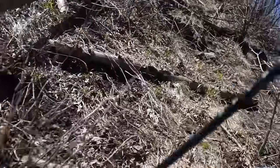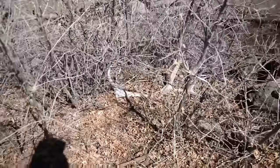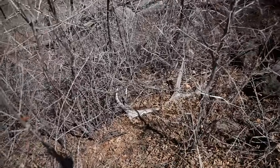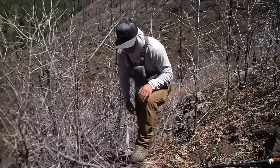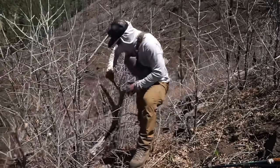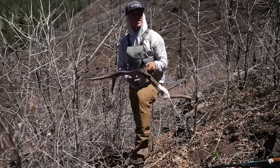Nothing too great, honestly, for the work. That's actually pretty small. Dang. Well, it's half decent, I guess. It's better than nothing. Dang. I don't think that was worth it. Definitely not worth it coming down here.